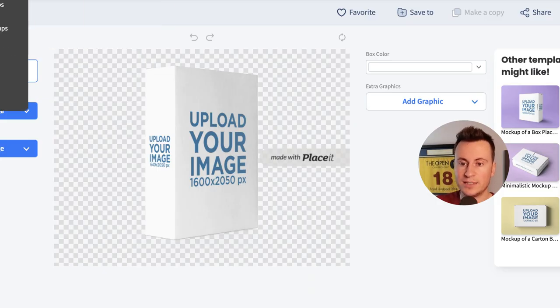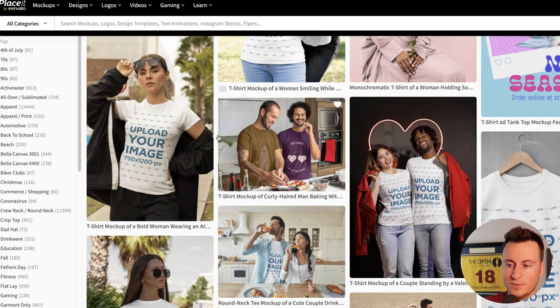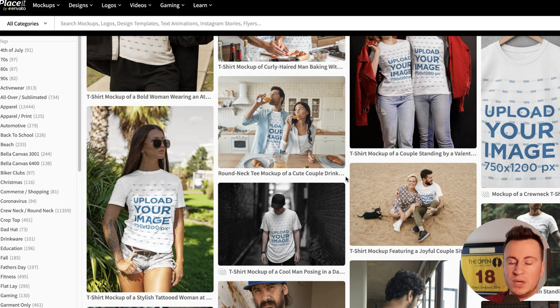Something else you can do as well, let's go to mockups, apparel, and then t-shirts. You can see it'd be very easy to find a couple of people or one person who looks like they're in a professional background and put your logo on their t-shirt and then advertise it as your customer service team, just to give that impression that you are a more established business. And again, put humans behind the brand to legitimize it.